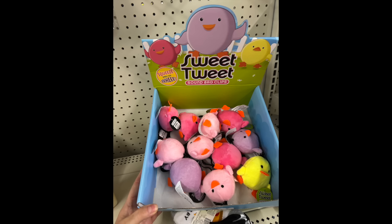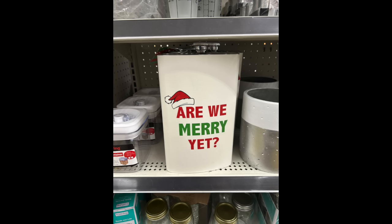And then I thought I found the Easter mother lode of these cute little chicks. They were all $3 each, so they all stayed at the store. And then a little bit of Christmas. This was full price, a massive flask for $20. That also stayed at the store, full price.